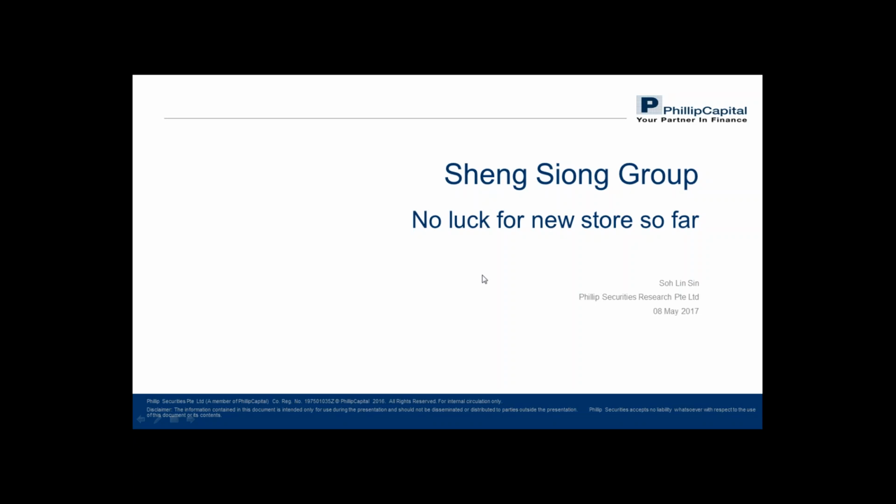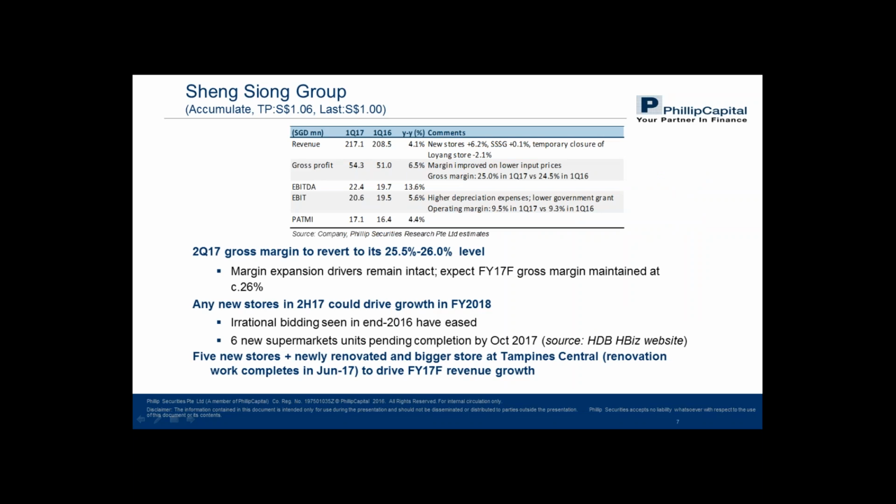Morning, everyone. This is Lin Xin. So just a brief update on Sheng Siong Group. The title for this quarter is that no luck yet for new stores. So just to bring you through the results for the previous quarter, first Q.